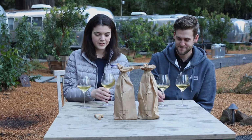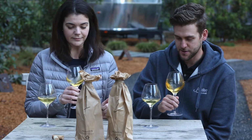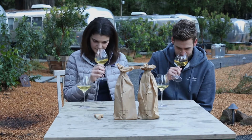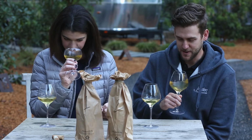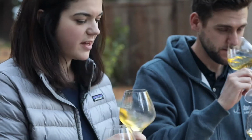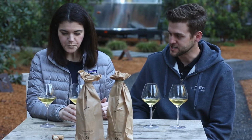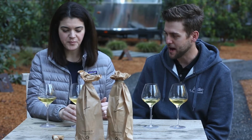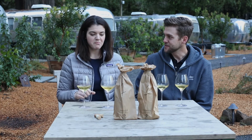Yes, for sure. So we have our first wine here. Neither of us knows what this is, just 1 and 2. Definitely some age on this one. I get a little more of that honey character, a little nuttiness, but it's still a lot of fruit. Even the color's a little bit more golden. Agreed. Super rich acidity though, really nice on the palate. And for that age, it's nice to have that acidity.